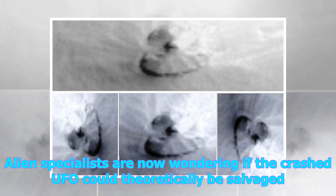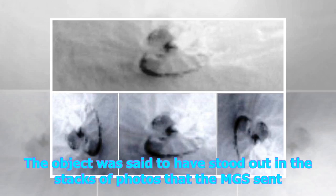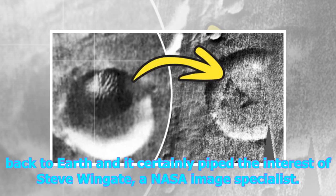Alien specialists are now wondering if the crashed UFO could theoretically be salvaged, and if so, what would be found inside the craft, if anything. The object was said to have stood out in the stacks of photos that the MGS sent back to Earth, and it certainly piqued the interest of Steve Wingate, a NASA image specialist.